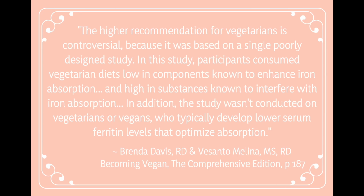Quote unquote, "The higher recommendations for vegetarians is controversial because it was based on a single, poorly designed study. In this study, participants consumed vegetarian diets low in components known to enhance iron absorption and high in substances known to interfere with iron absorption. In addition, the study wasn't conducted on vegetarians or vegans who typically develop lower serum ferritin levels that optimize absorption. So, more comprehensive evidence suggests that vegan women of childbearing age should be fine with the 18 milligrams per day of iron that's recommended and that most of us easily get."